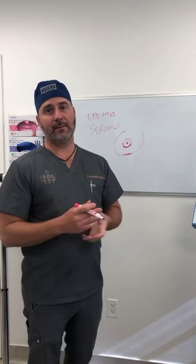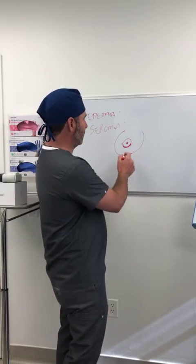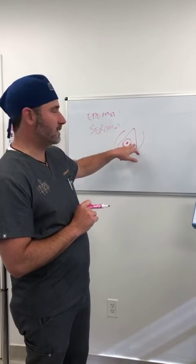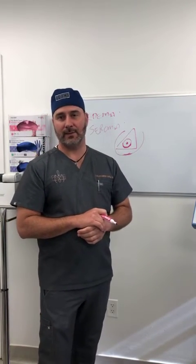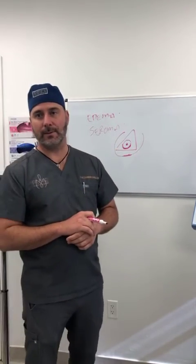It also depends on what kind of clothing you wear. Here in South Florida, as you know, many women like to wear very small, triangle-type bikini tops, and for that, this incision will definitely be hidden, while this one potentially could be a bit more visible. And so a lot of women here in South Florida opt for the infraareolar incision.